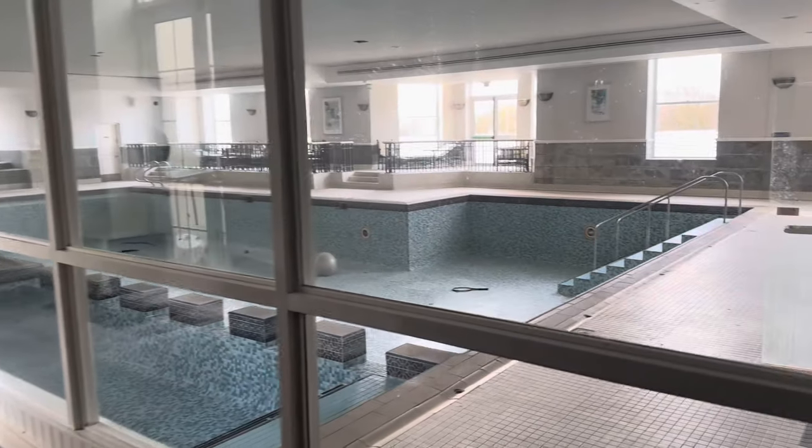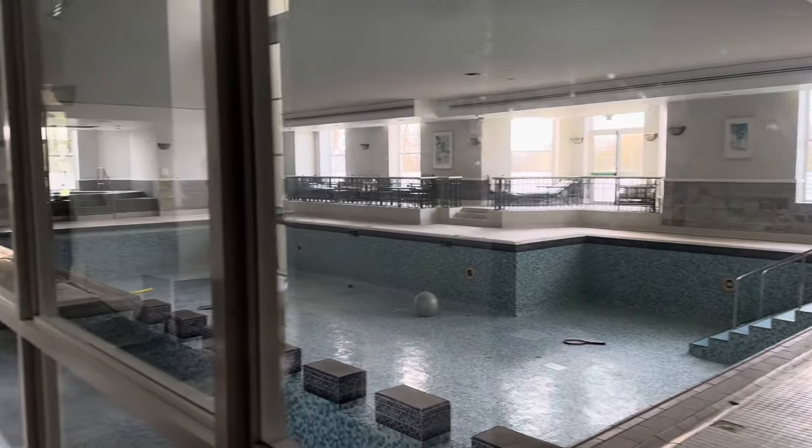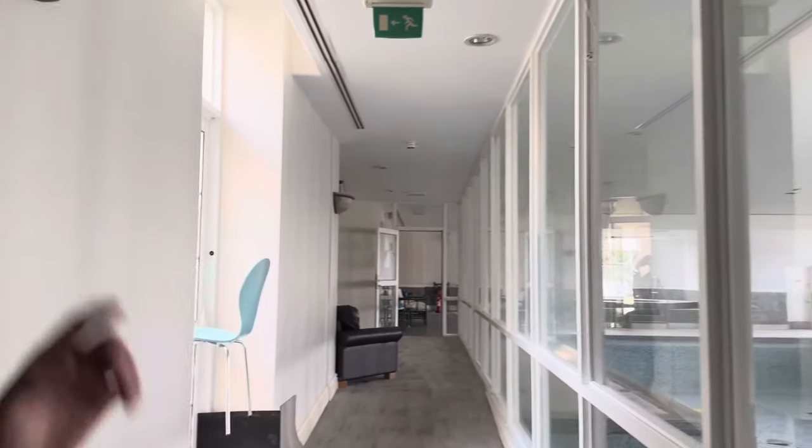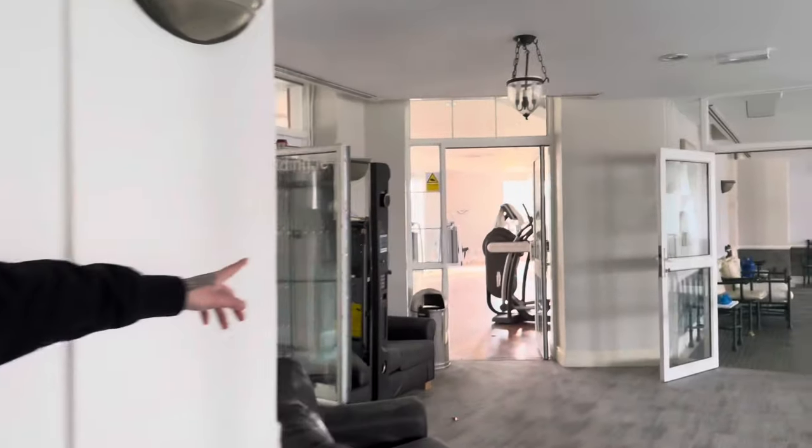Sauna, steam rooms, hot tubs, it's got it all. A door closing. Now, we think there's a camera in the gym. There is. So we'll show you it from the outside. It says on the glass, CCTV in operation.